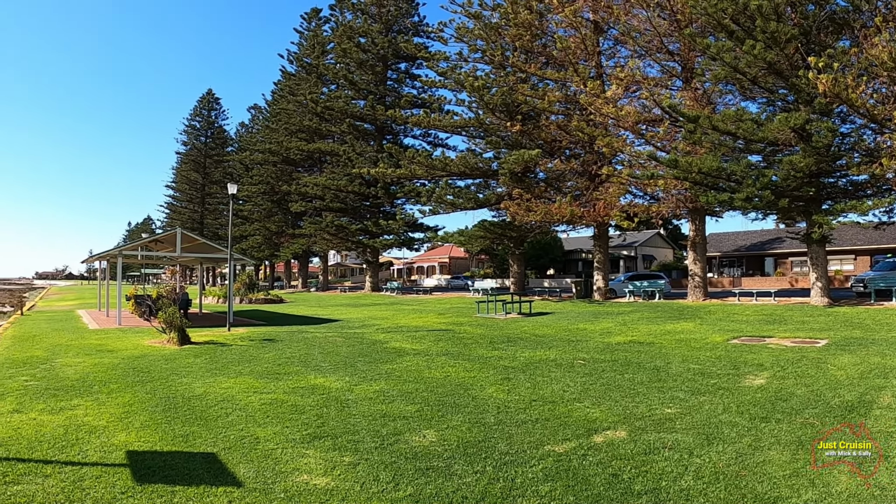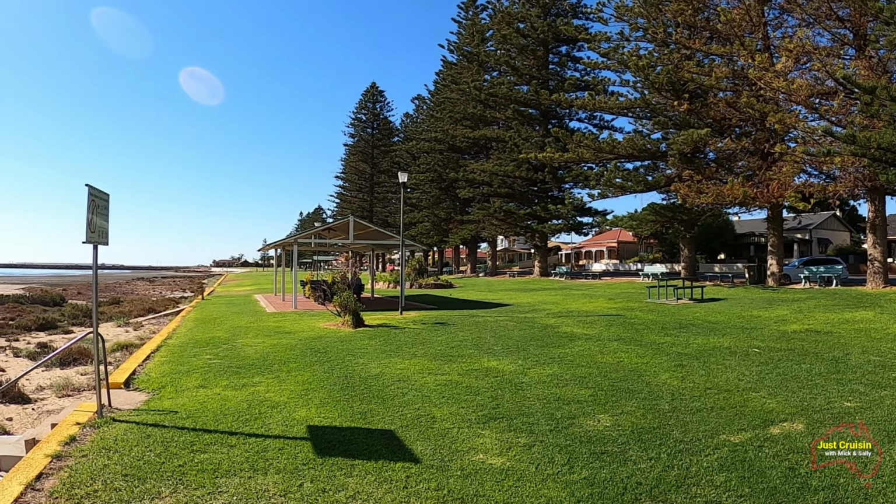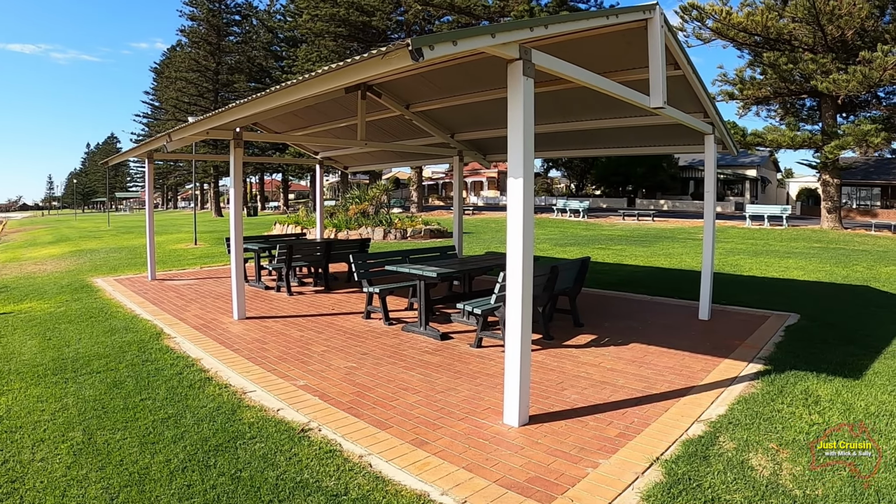From one end of the street along the foreshore right up to the other end was this lush green lawn. It was just very nice. Undercover picnic tables and barbecues, everything there for the tourist.